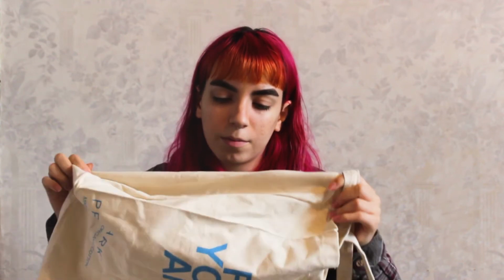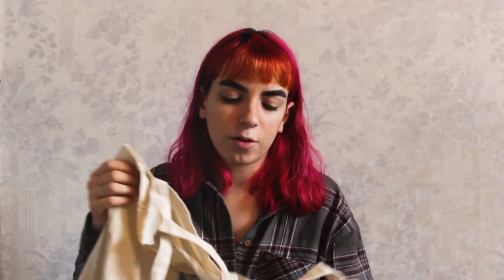It's not as big as my plastic ones, and when I buy just a small quantity of groceries, I take this. But if you want to bring more stuff with you, you can just buy a big tote bag or big reusable bags. There are many options for that, so just take a look. And it's obviously better for the environment than just buying plastic bags, even if they are reusable.